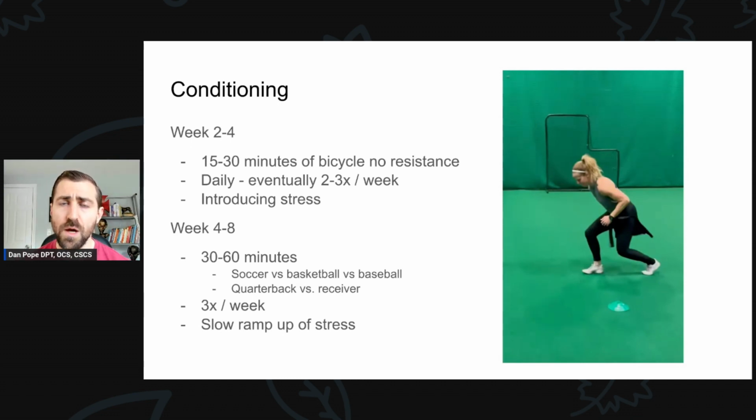Okay. Weeks 4 to 8, we're working on ramping up that total volume. So we started around 30 minutes and we may work our way up to around 60 total minutes. Now, what I'll say is that this is going to vary greatly depending on the sport. Okay. I think you can make the argument for, let's say, a soccer player to work up to 60 minutes and maybe even more, right? You can do the same thing with endurance athletes. These folks are typically running 60 plus minutes throughout the course of the week. So we can probably build up to 60 minutes or more in those folks.